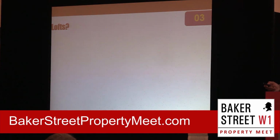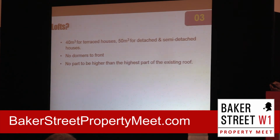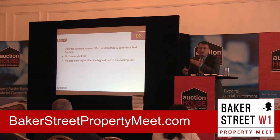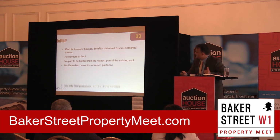And finally, I want to talk about lofts and what you can do with lofts. And lofts is absolutely great. You can't build dormers to the front, facing the highway, but what you can do is dormers to the rear. Now, what they say is that there is a maximum of cubic meters of extra space that you create when you create a loft. But you've got to remember what that extra space is. The extra space is the cubic meterage of the dormer, because what's already in the original roof, you've already got. You're not creating extra space, yeah? So the extra space you're actually creating is the triangle dormer, and rarely do you get beyond 40 cubic meters, even if you extend to the max.